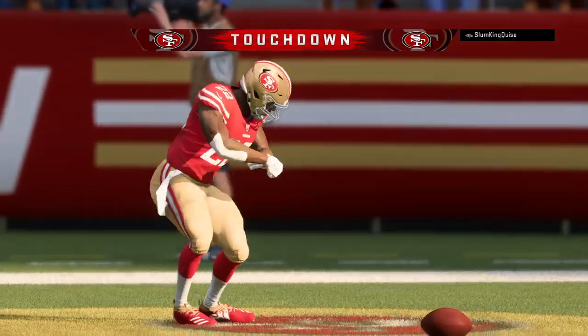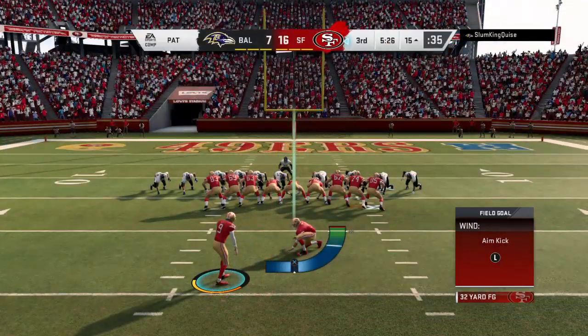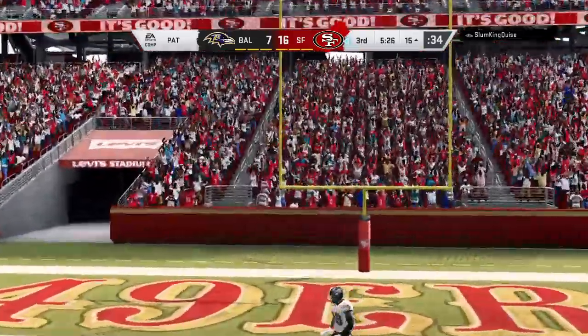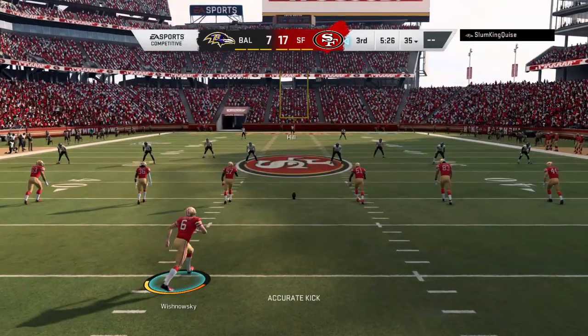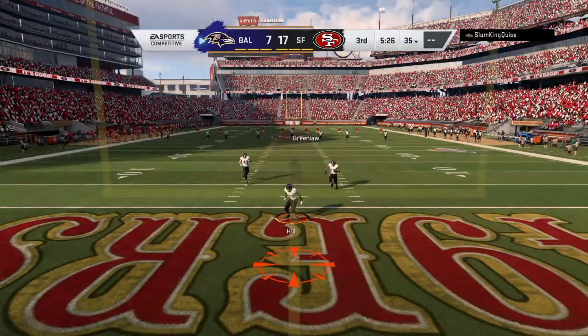Touchdown, 49ers. Matt Breida, his 2nd touchdown of the afternoon. The Niners are able to stretch their lead. Extra point hugged the upright a bit, but he gets it to go. And his guys will take a 10-point lead. Set now to kick this one away, and off it goes.